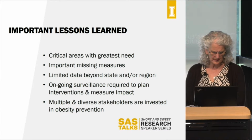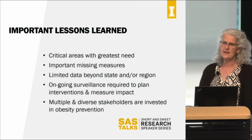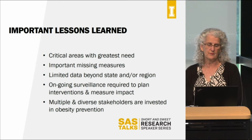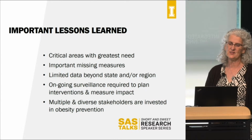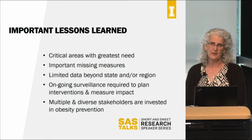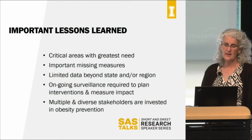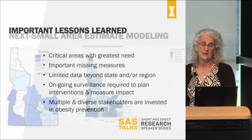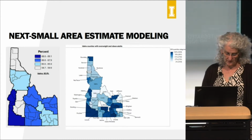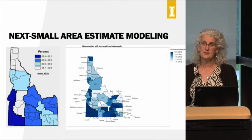We learned many important lessons, and today we're all better off for it in working with obesity prevention, because now we're making better data-driven decisions. We know more about who our target populations are and where the greatest need is. We also have multiple people involved, but I knew it wasn't enough. And I'm very grateful for the Center for Modeling Complex Interactions.